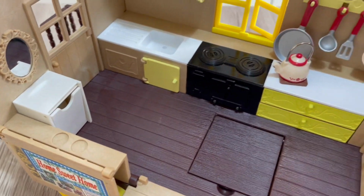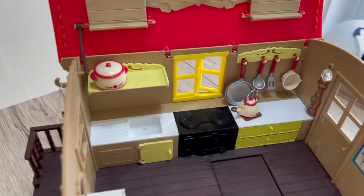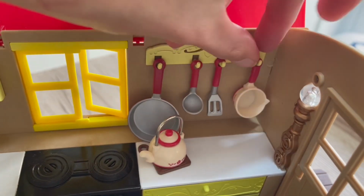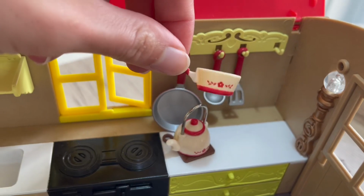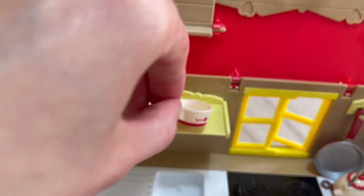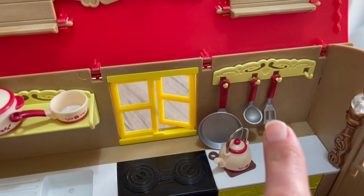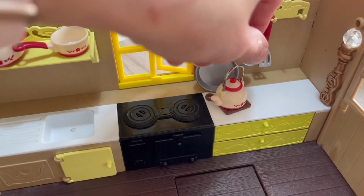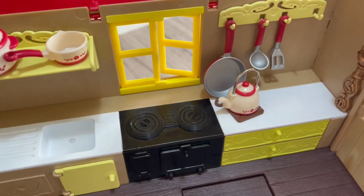Beautiful shiny black oven. Let me come back around here because I can't reach. And then these are the little hooks with this pan, again matching the same theme as the kettle and this pot up here. So let's put that on the shelf so I can show you. And then we've got a slotted spatula, a ladle and a frying pan. And that was the kettle on the little heat-proof mat. That's what I'm calling it anyway.